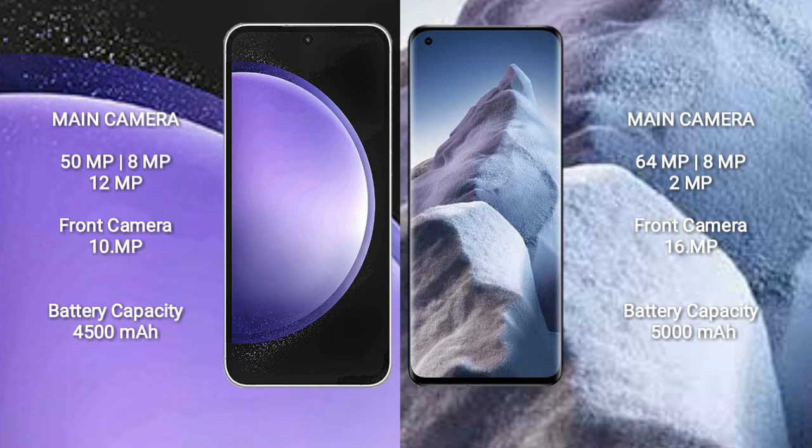Samsung Galaxy S23 FE has a 4500mAh battery with 25W fast charging support. Xiaomi Poco F5 has a 5000mAh battery with 67W fast charging support.